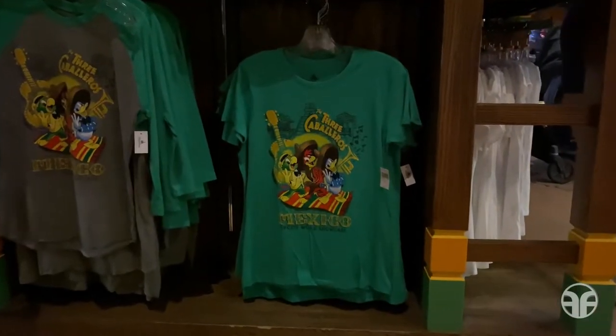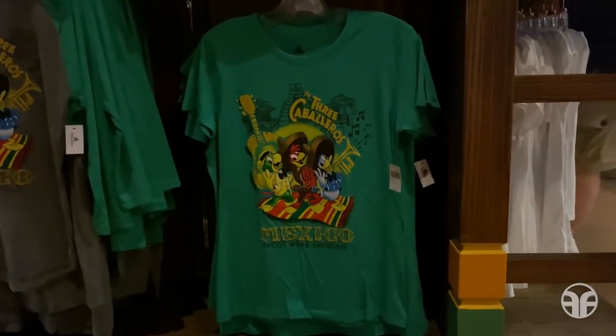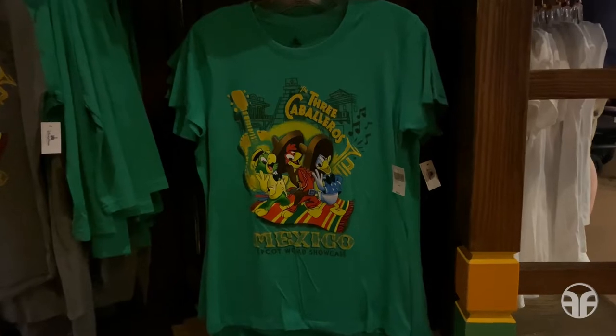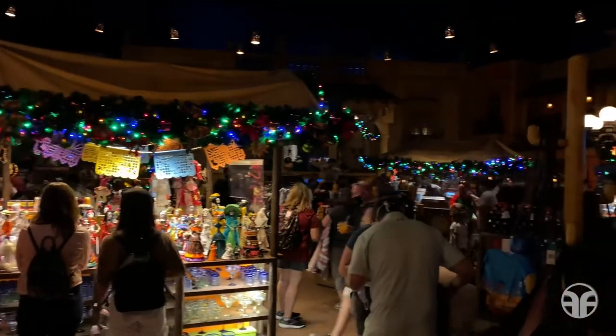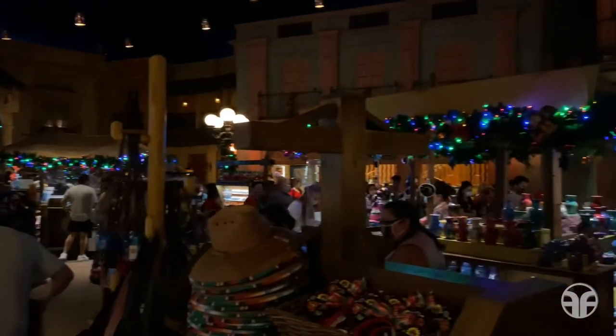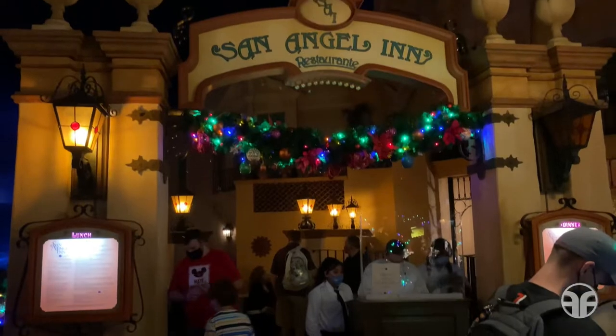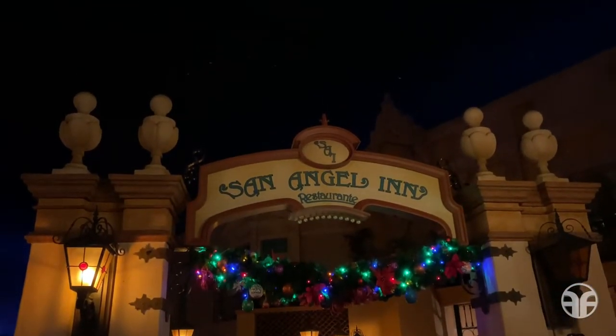Here's what I'm most interested in, a Three Caballeros t-shirt for $29.99. There's various kiosks with multiple merchandise to choose from. And just on the other side is the San Angel Inn Restaurante.